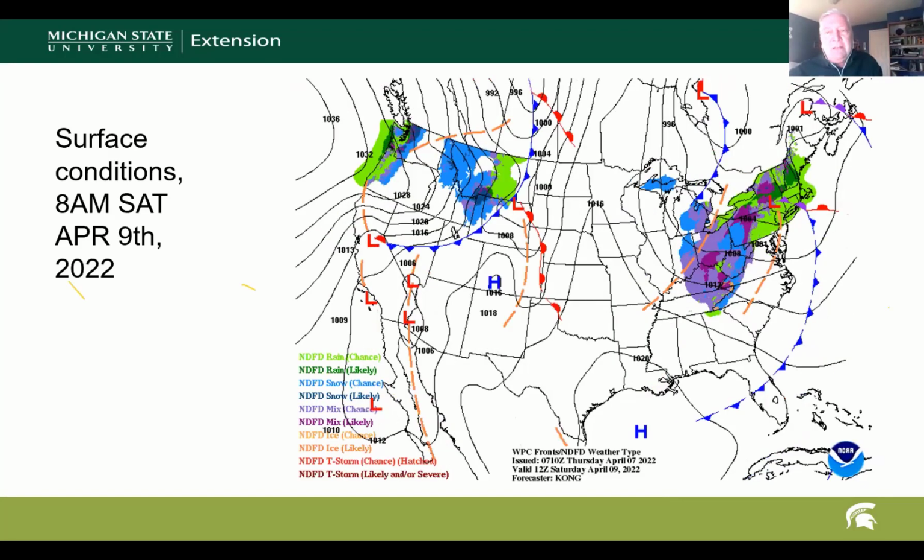By Saturday morning, we finally see the system beginning to move out, but there will be some lingering showers, especially across eastern portions of the state during the day on Saturday. On Sunday, conditions improve, and we will see dry and milder conditions, temperatures up several degrees from where they are over the next couple of days. By the way, high temperatures only in the 30s and 40s over the next couple of days, lows generally in the 30s, but we will see some hard freeze conditions up in the Upper Peninsula. Cooler than normal definitely for the next few days, moderating by Sunday.